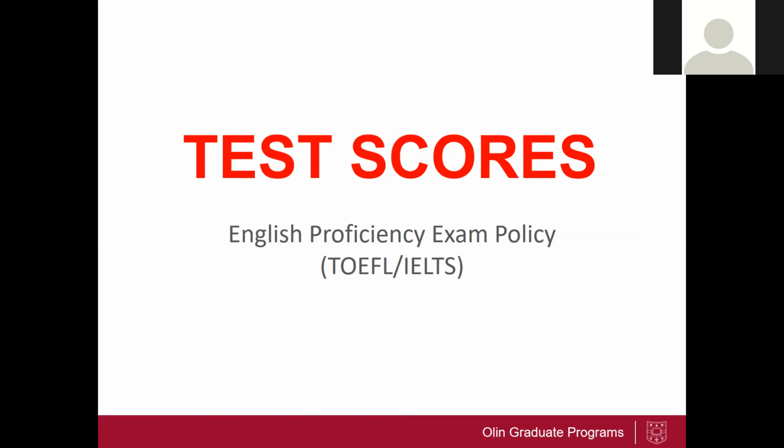Now, the other aspect of test scores is certainly English proficiency exams, either the TOEFL or the IELTS exam.